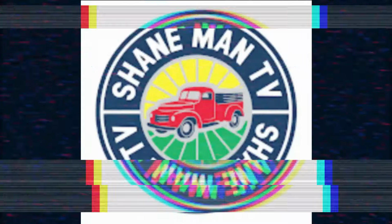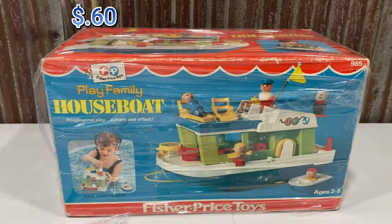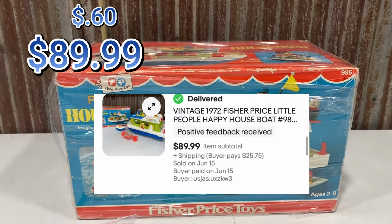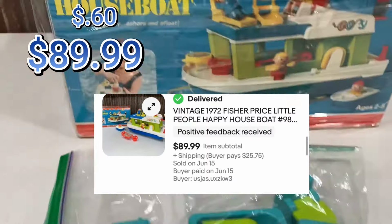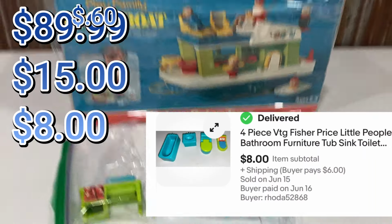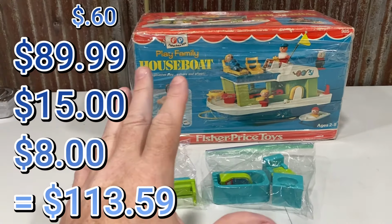All right, everybody, it's only been a couple days and we already have 3 sales. Number one, the Play Family Houseboat sold for $89.99. Unbelievable. From a $5 investment, that is just huge. We also sold the sewing machine for $15 and the bathroom set for $8. So that is awesome. So I'm going to go ahead and ship these out, and we're going to see how we did. I will let you know in just a second.